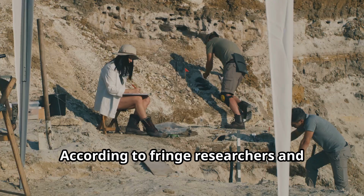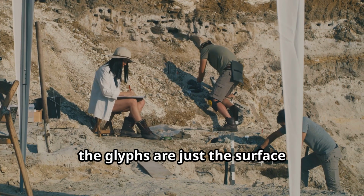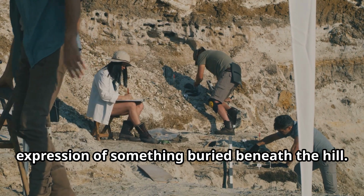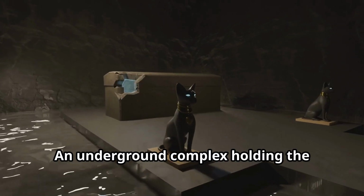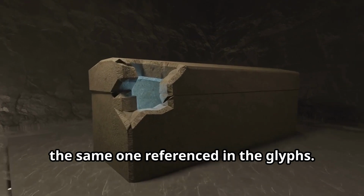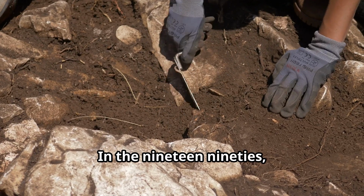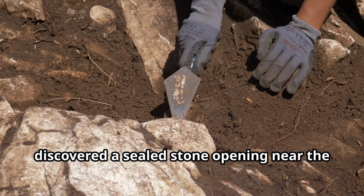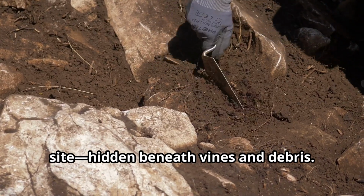Literally. According to fringe researchers and independent explorers, the glyphs are just the surface expression of something buried beneath the hill. A tomb, a chamber, an underground complex holding the remains of the Egyptian prince Nefer-ti-ru, the same one referenced in the glyphs. In the 1990s, a self-styled researcher claimed to have discovered a sealed stone opening near the site, hidden beneath vines and debris.